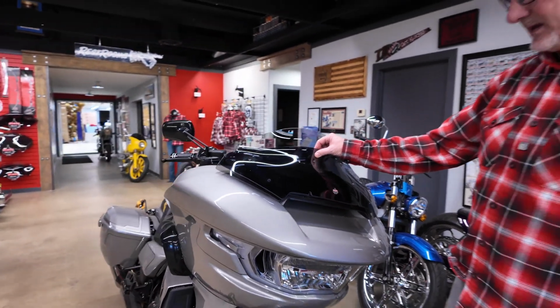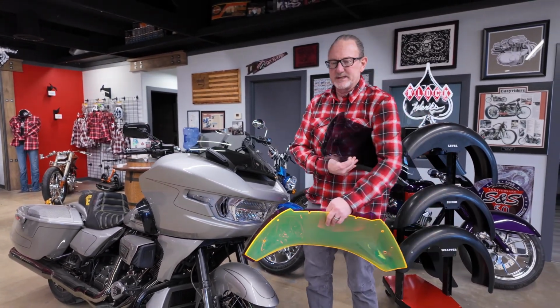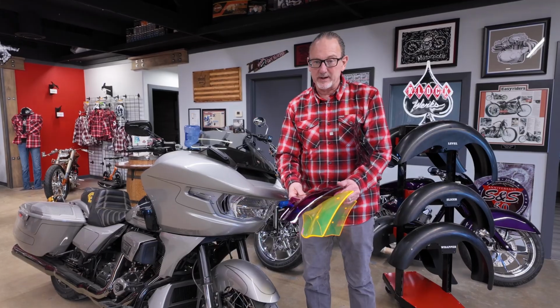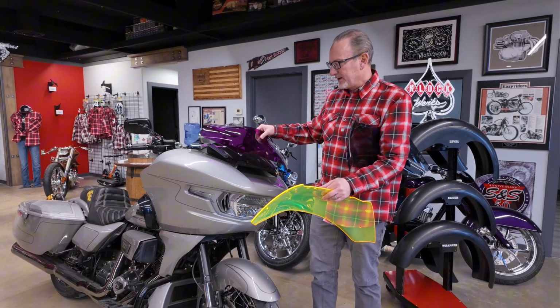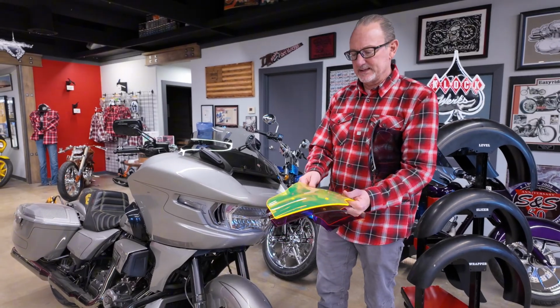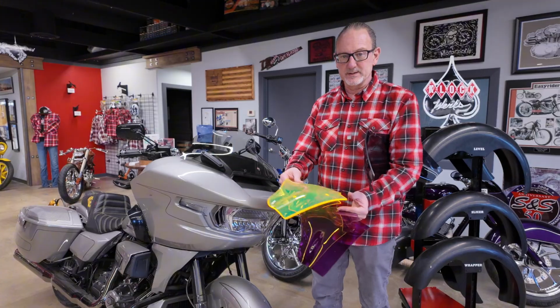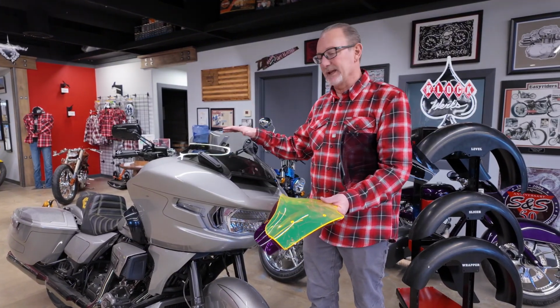Got it? So this is for the low, cool kid. I gotta go fast or I sit low in the saddle like my daughter Carly. That's what I gotta have, okay? Purple. This one is yellow ice, okay? So we have it in all the colors, 8-inch, 11-inch.